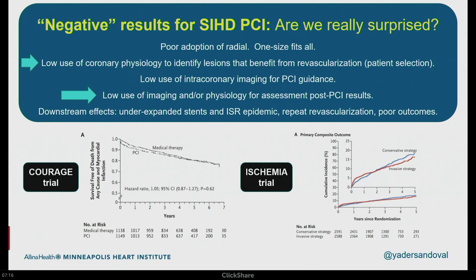And I show this slide in several talks about PCI because I think it's important for us to be humble about what we do. And the reality is that, thinking about the interventional community as a whole, we don't use enough radial, we don't use enough imaging, we don't use enough physiology. I remember training with Nick here, and he would say, put the biggest stent you can, get an IVUS and put a big juicy stent. We don't use imaging enough, so we put small tiny stents. All these issues add up and lead to this epidemic of ISR and repeat revascularization and poor outcomes. But talking specifically about physiology, we don't use physiology enough.